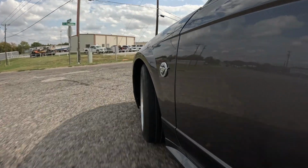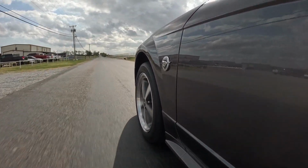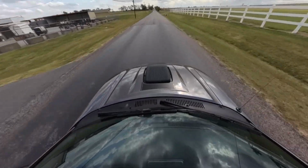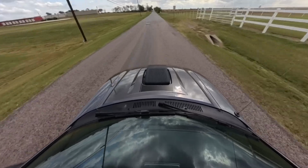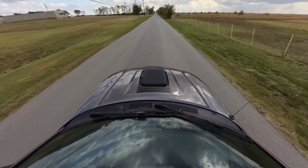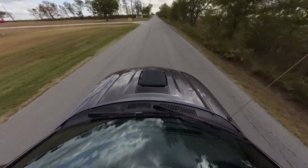Take it down the bumpy road here. I love the shaker hood on these. It's unfortunate they don't have it on more, or didn't bring it back on more Mustangs. It's just such an iconic thing. I love the shaker on these.